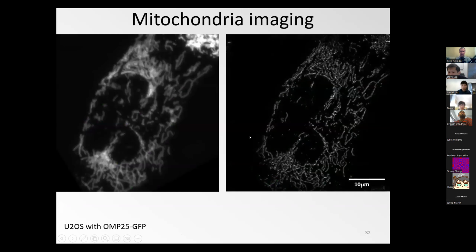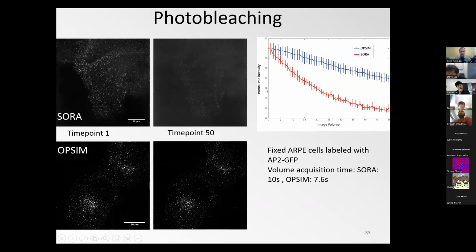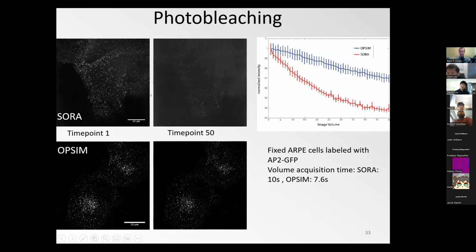Here, this is mitochondria. Let's again skip over the outer membrane, go a bit over it. So you could still argue, well, you can see it in the SIM, so why do you need the OP-SIM? One aspect is that thanks to the light sheet nature, it doesn't photobleach as quickly. So this is 50 volumes with the OP-SIM, and here 50 volumes with the SORA, which is a spinning disk super resolution microscope with similar resolving power. And you can see that after 50 time points, it almost entirely bleached out the clathrin-coated pits.